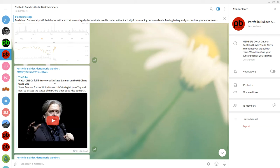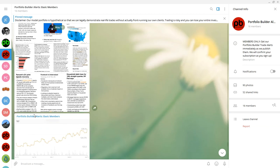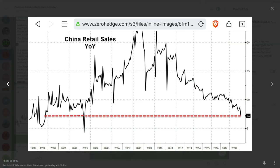We have an interview here with Steve Bannon as well, indicating how problematic it will be for this trade tension to end. And really, it's a change of government that we're asking. So this may be very hard to achieve. And the big data out overnight was that the Chinese retail sales are cratering and back down towards growth levels last seen almost 2 decades ago.